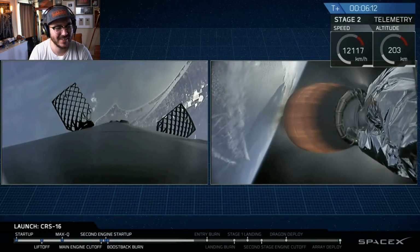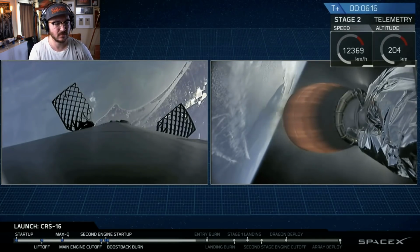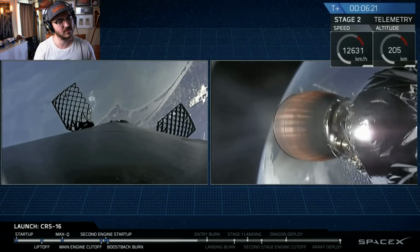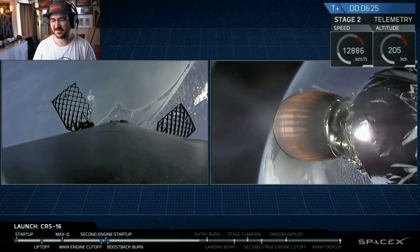In addition to those burns, the first stage also uses those titanium grid fins to control itself and cold gas thrusters, which are those bursts of air you can see periodically issuing from that first stage. Let's watch the re-entry burn happen in about 5 seconds.